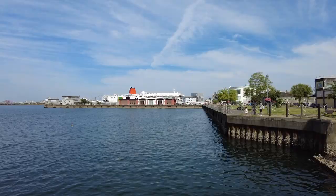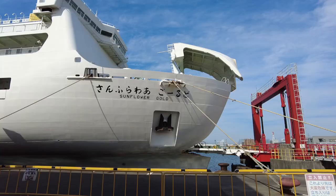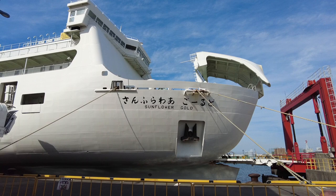The ferry comes into view. You can see how huge it is, even from a distance. The ferry I'll be getting on is Sunflower Gold. It's an 11-hour trip to Kobe.